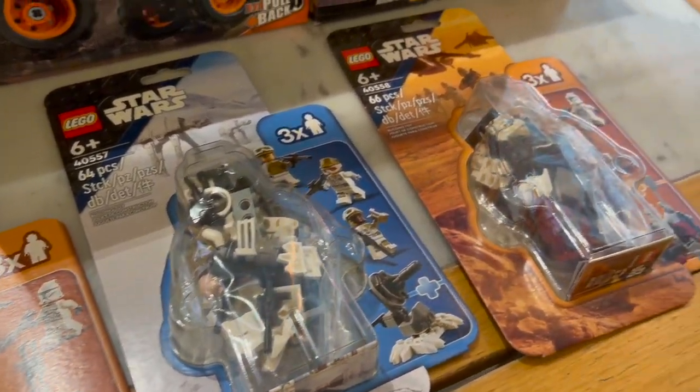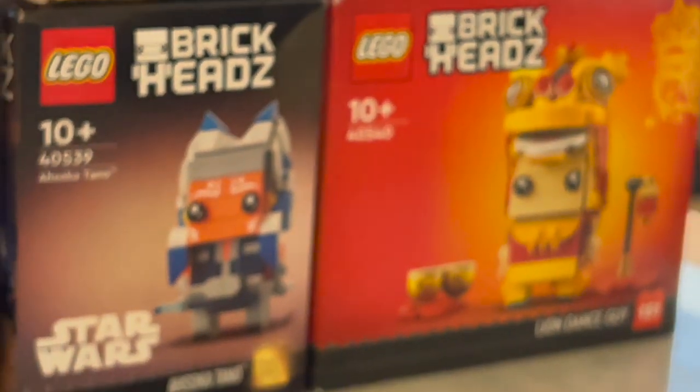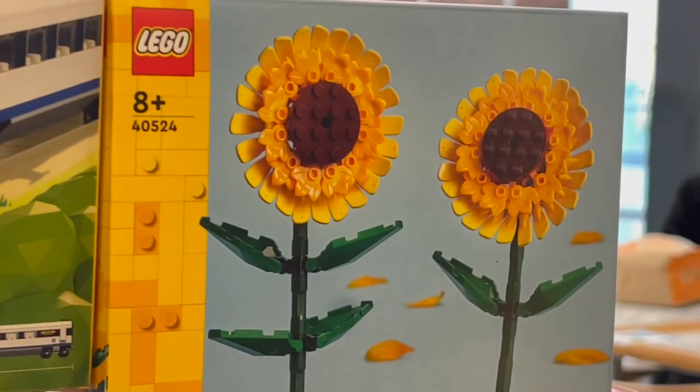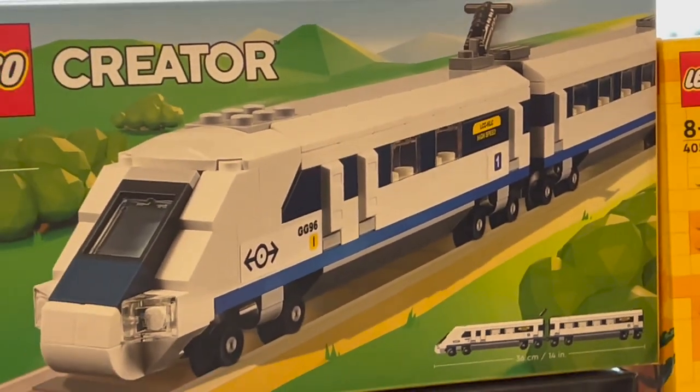These got delayed in the US as well. Don't know why that happened. As well as some of the other Brickheadz. So the LEGO Lion Dance Guy Brickheadz got delayed. The Ahsoka Tano Star Wars figure, which is very, very sought after, got delayed. As well as the Creator Sunflower set, plus this High Speed Train.